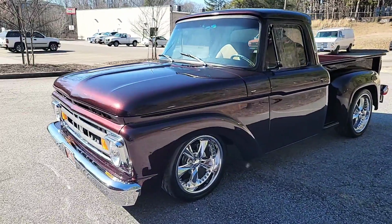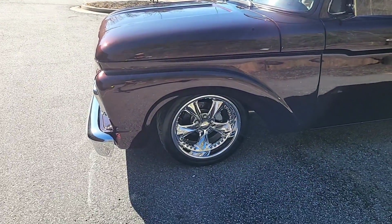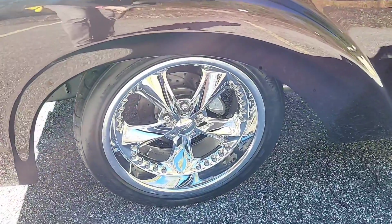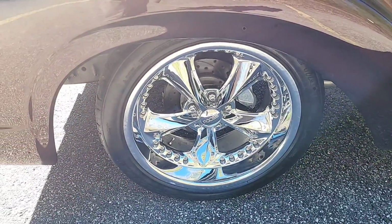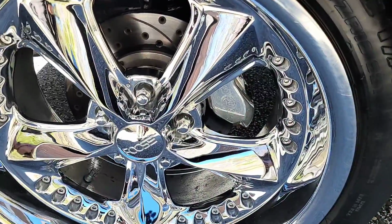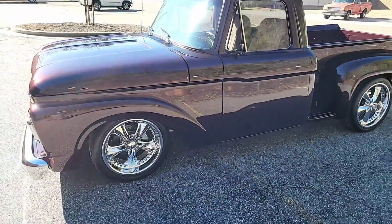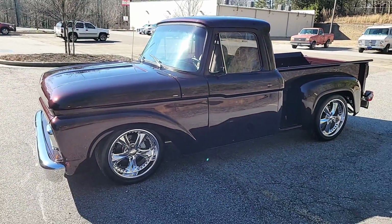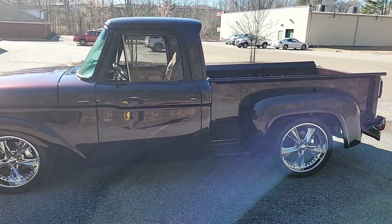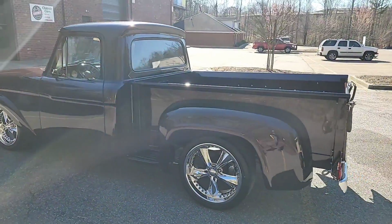Again, it got the best of the best. Ford 9-inch rear end, rebuilt C6 automatic transmission, Chip Foose chrome wheels. I mentioned earlier about those Wilwood brakes, drilled and slotted rotors. You can see those Wilwood calipers right there. Super high-end build, gorgeous truck. Gorgeous, gorgeous truck. And I'll be sure to get still shots without these shadows, so you'll be able to see all sides of the truck, interior, exterior, the whole 9 yards.